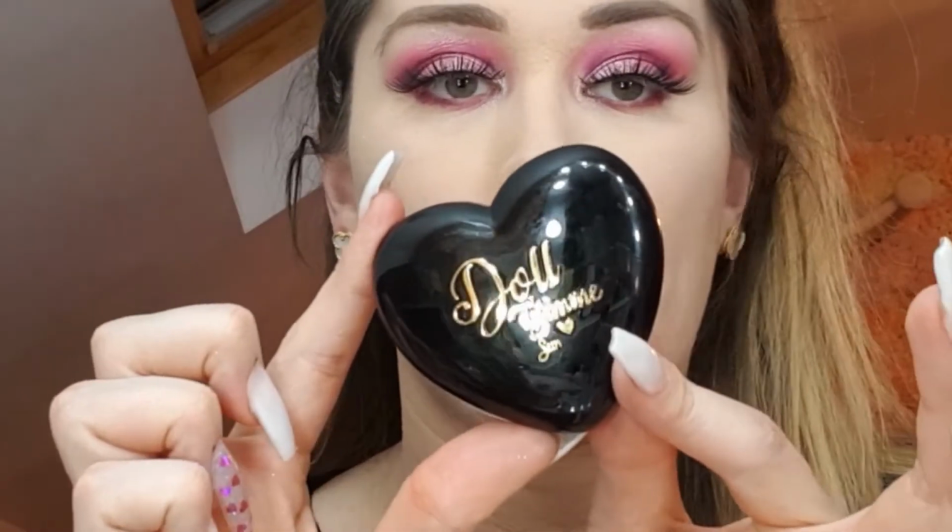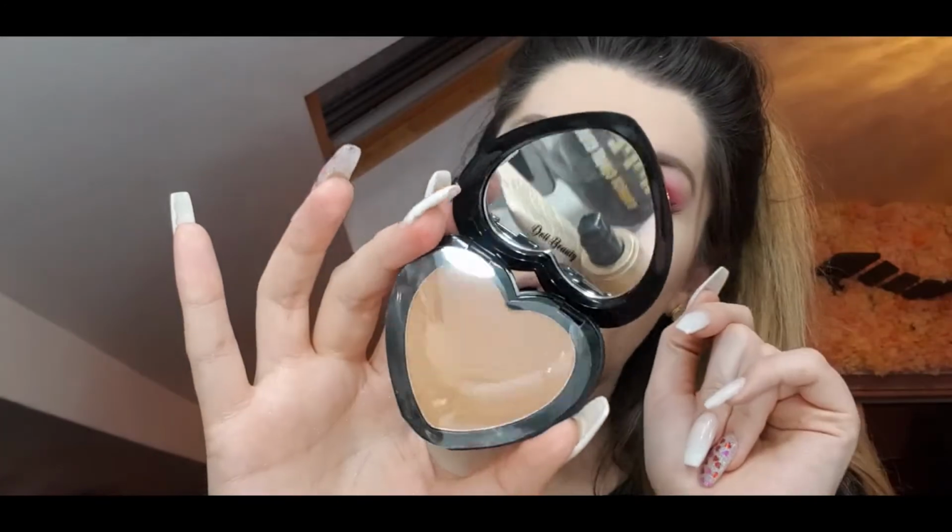Okay. So, what did I get, I hear you say. I got the Doll Beauty Gimme Sun in medium. Looks like this in the heart package. Super cute packaging. Again, I always love Doll Beauty packaging. It comes in a little heart with, oh my god, a plastic thing that is really glued on. That was weird.